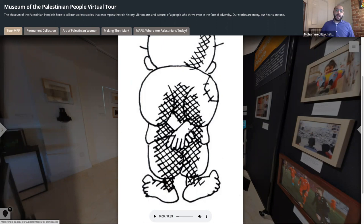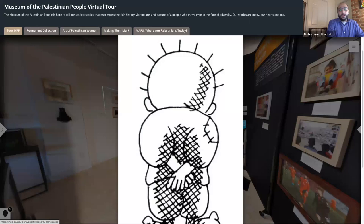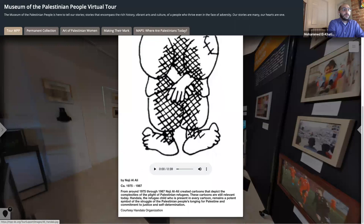He was a political cartoonist, and he was also very controversial. He made a lot of enemies, particularly Israel, which really disliked him, and also the Arab governments. He was very critical of the Arab governments. And Handala was basically his nom de guerre. He would draw Handala in almost all of his cartoons. There are a lot of things to take note of here.